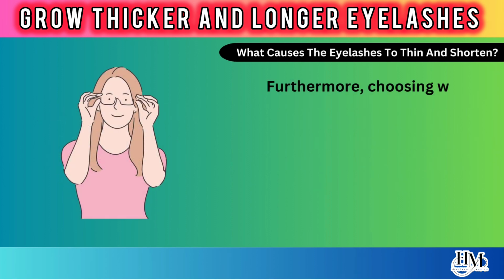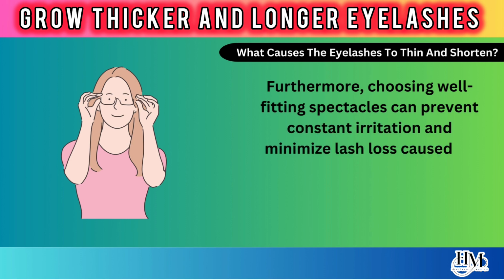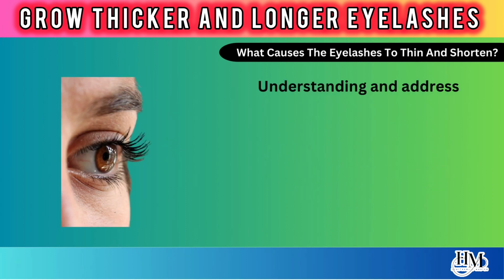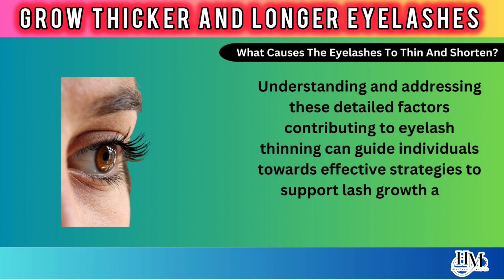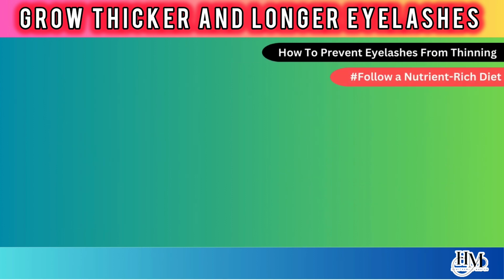Furthermore, choosing well-fitting spectacles can prevent constant irritation and minimize lash loss caused by ill-fitting eyewear, promoting overall lash health and comfort. Understanding and addressing these detailed factors contributing to eyelash thinning can guide individuals towards effective strategies to support lash growth and maintenance. How to prevent eyelashes from thinning?